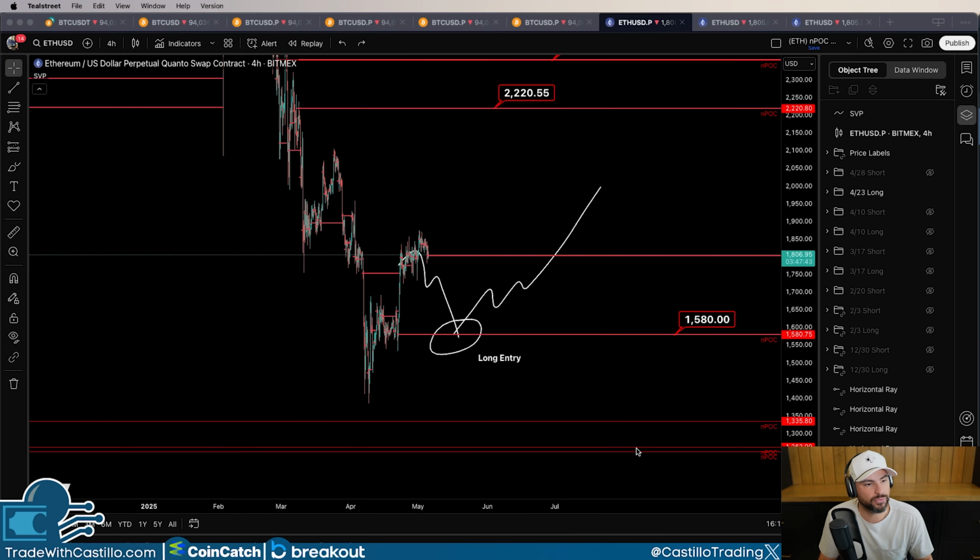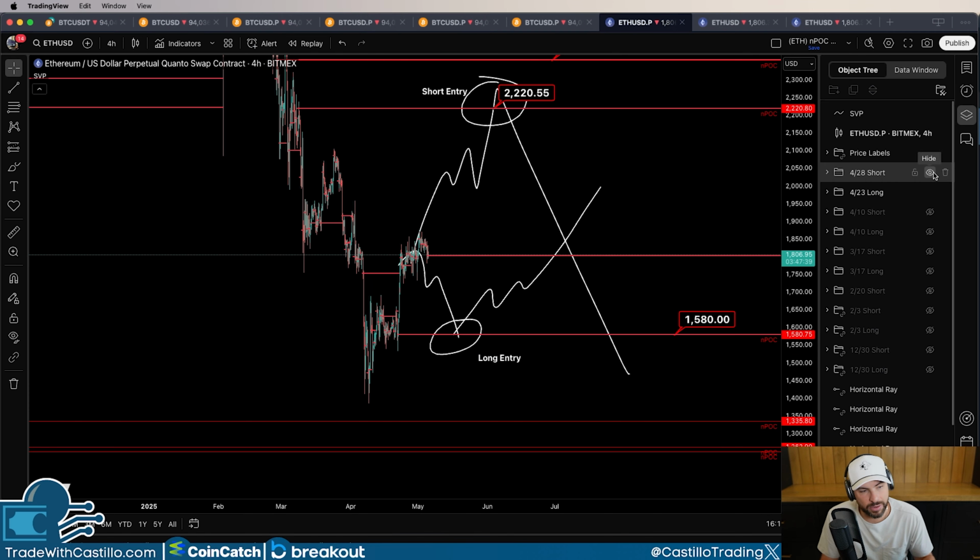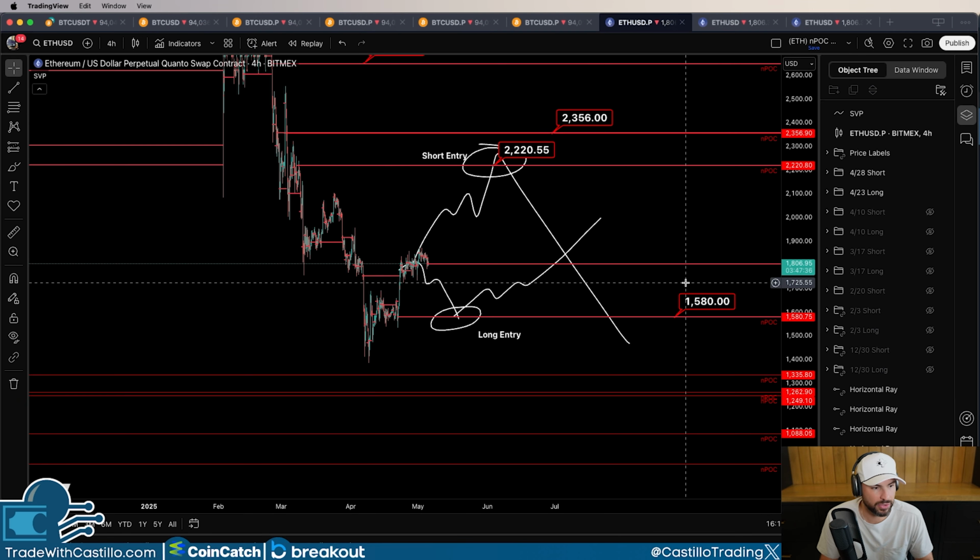Again, very, very straightforward on Ethereum. 1580 retest is what I want, and then the short is still higher. Not going to hedge until we get back above 2000. When does it happen? I don't know, but I still think Ethereum has some of the best room for upside.